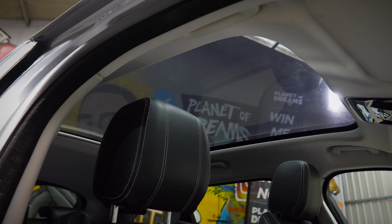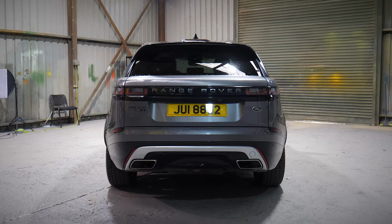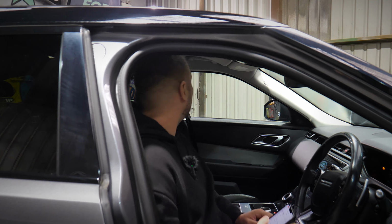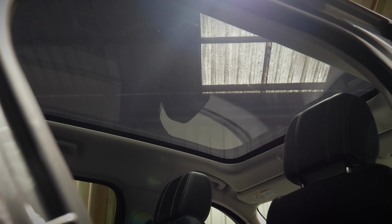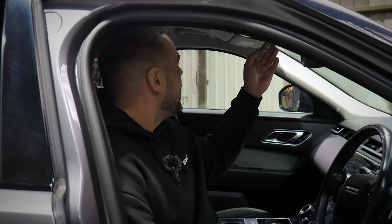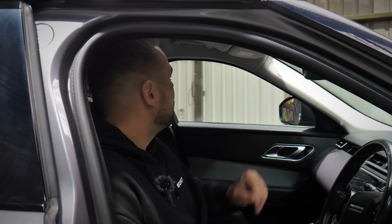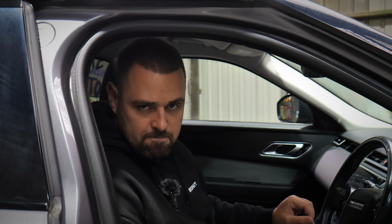Check that out. I've got to get the ignition on, haven't I? Should we start the engine? Ready? 3, 2, 1. Beast. Oh, look at that. The blind's going back. So it is a fixed glass roof, not an opening roof. So you've got the blind, you've got the pleasure or the privilege of having the sun coming through, but you can't actually open it, so you can't let any air in. But if you wish, you can close the blinds and get the benefits of shutting out any annoying sunlight in the summer. I like that.